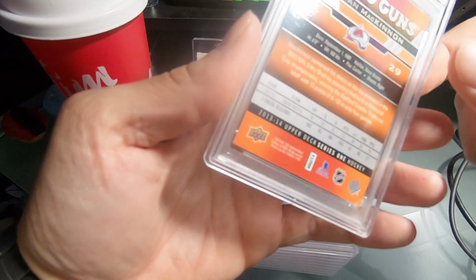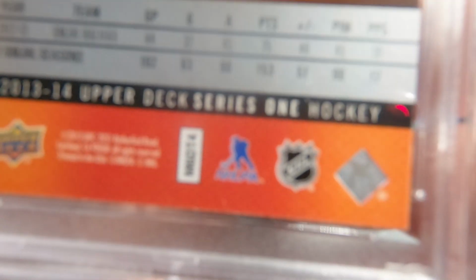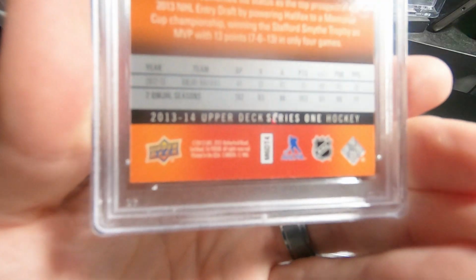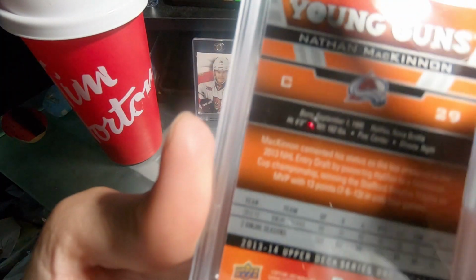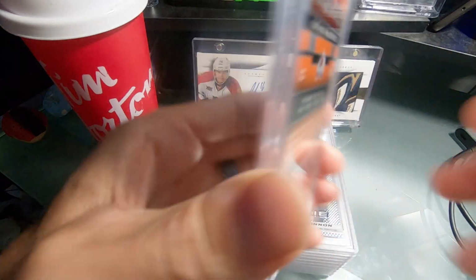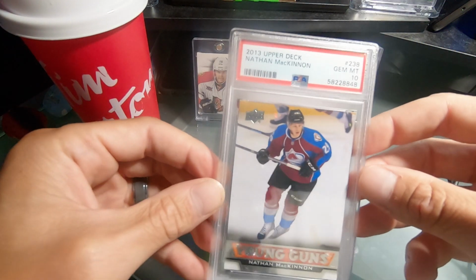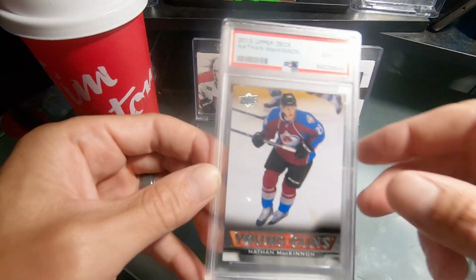The problem with it was on the back bottom. I'm not sure if this will focus, if you'll be able to see, but there was some white. You can see a speck on the bottom here. You can see another speck here. The orange really shows, but to my surprise, I got a McKinnon PSA 10. So I was pretty happy about that.